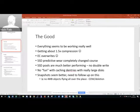And there hasn't been any "fun" with all the caching entries with large disks and stuff that you have with FileStore. I also suspect that snapshots seem to be a lot better with RBD. I'm guessing because BlueStore's doing something more efficient under the hood than copying 4 meg files between folders. So that's all the good stuff.